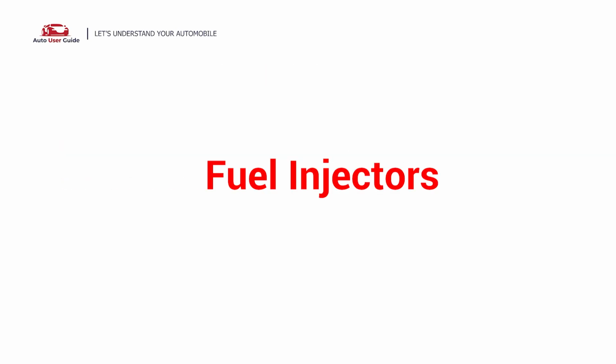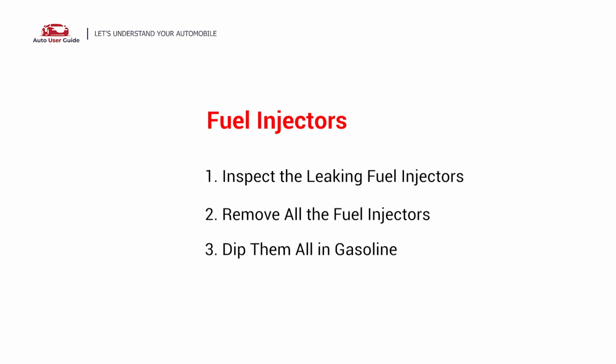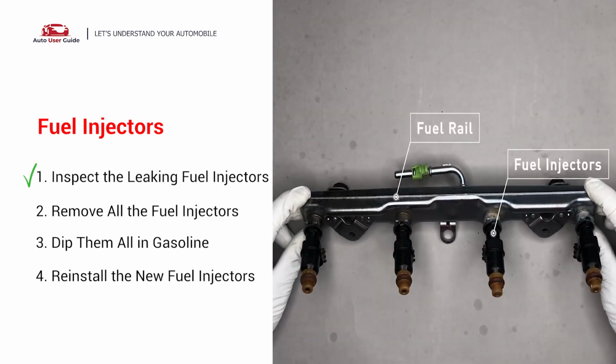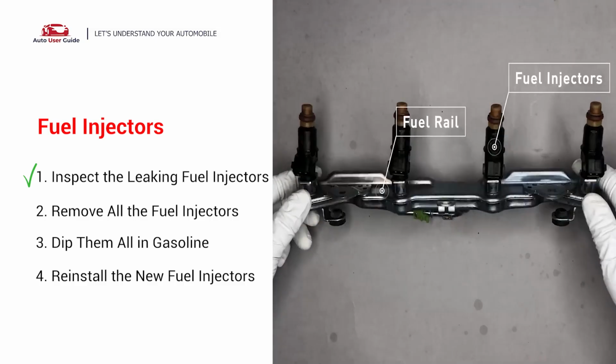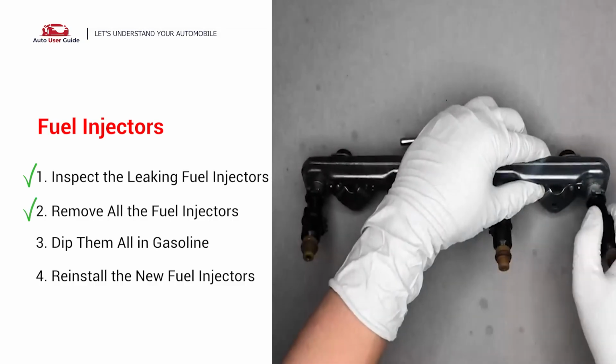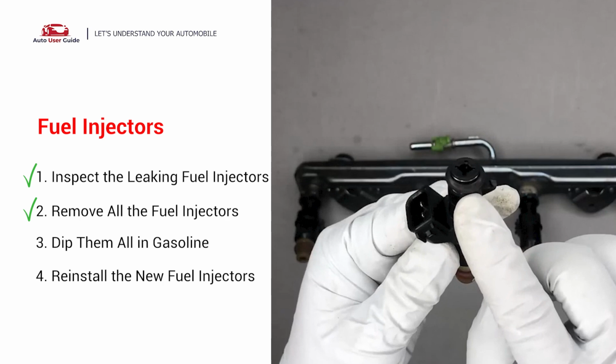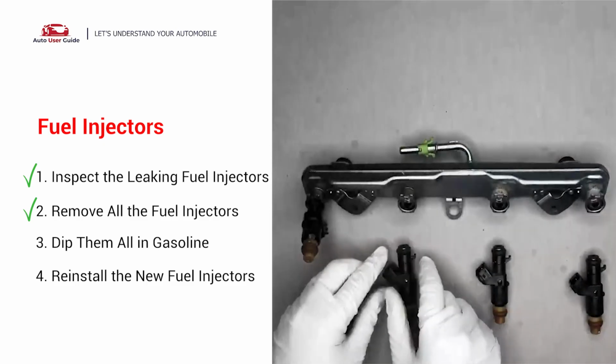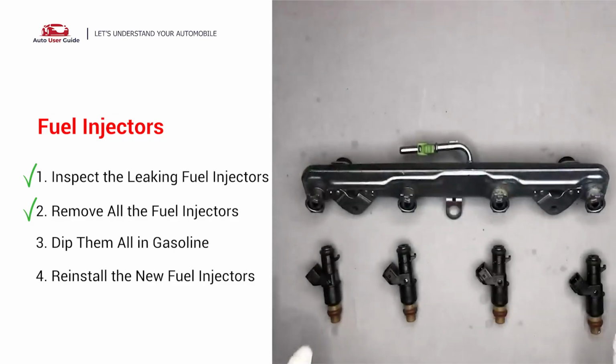This video is going to show you a practical solution to fix this error code at home. The fuel injectors are mounted in the intake manifold so that they spray fuel directly at the intake valves. Inspect the leaking fuel injectors on the fuel rail. Carefully remove the fuel injector. Make sure the new injector has new seals and never use the old seals over. When you change the fuel injectors, change them all as a set. Otherwise, the engine will run unevenly.